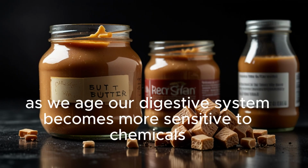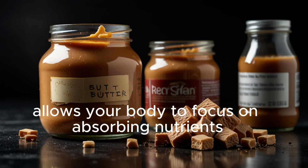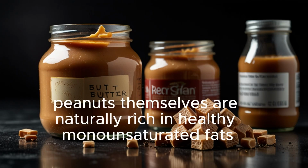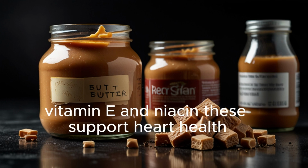As we age, our digestive system becomes more sensitive to chemicals, and our organs work harder to process synthetic additives. Choosing a natural peanut butter allows your body to focus on absorbing nutrients instead of fighting off toxins. Peanuts themselves are naturally rich in healthy monounsaturated fats, plant-based protein, and important nutrients like magnesium, vitamin E, and niacin.